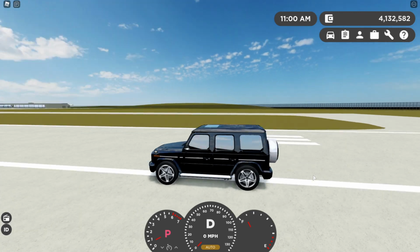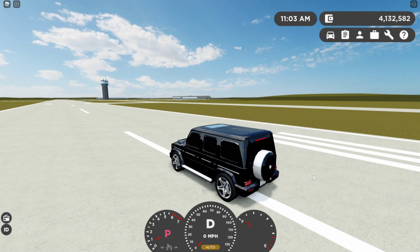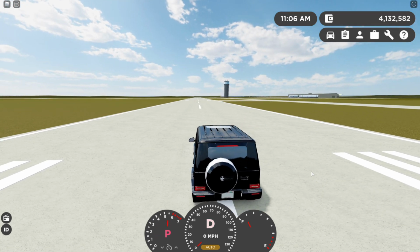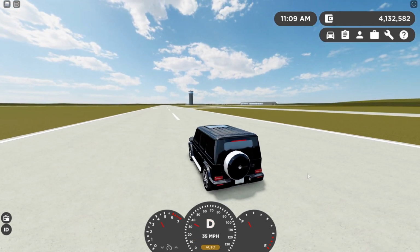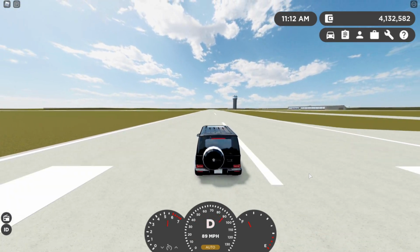Right, time for the 0 to 60 and top speed times. So here we go. We're going to give it as many revs as we like, and we're going to begin in 3, 2, 1. Alright, we've started. Oh, this thing is going a lot more quickly than I realized. Okay, we've stopped the stopwatch.